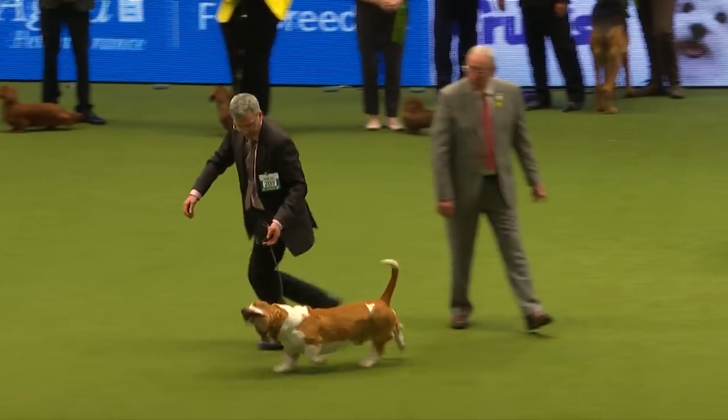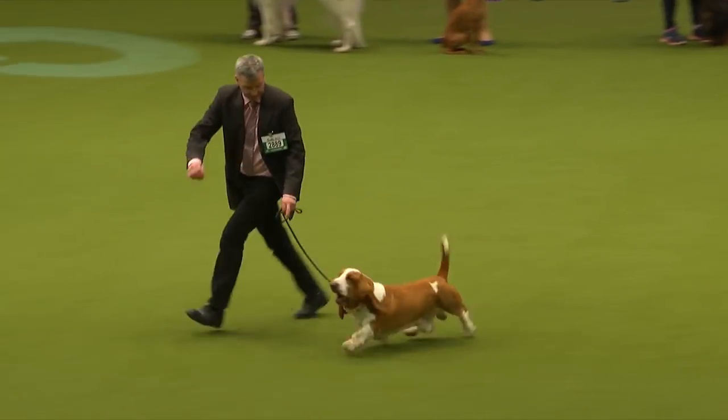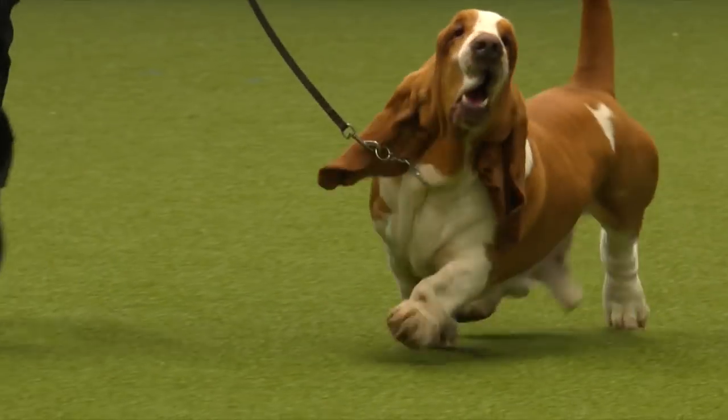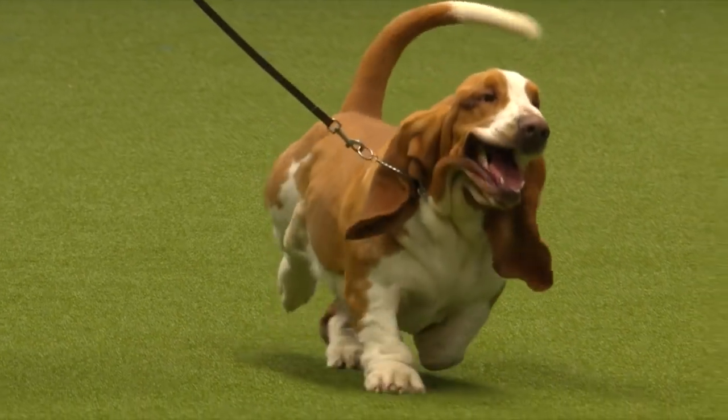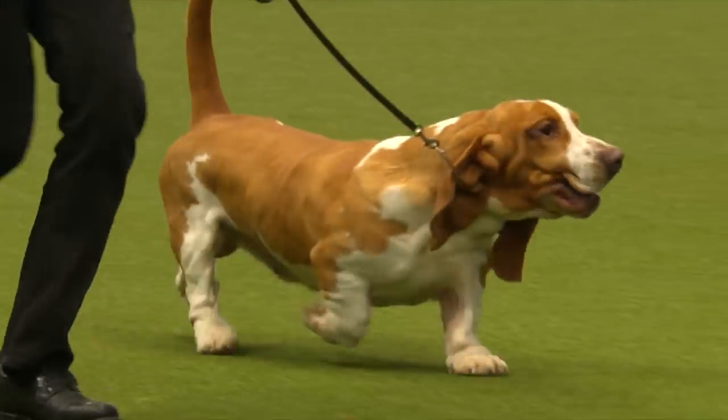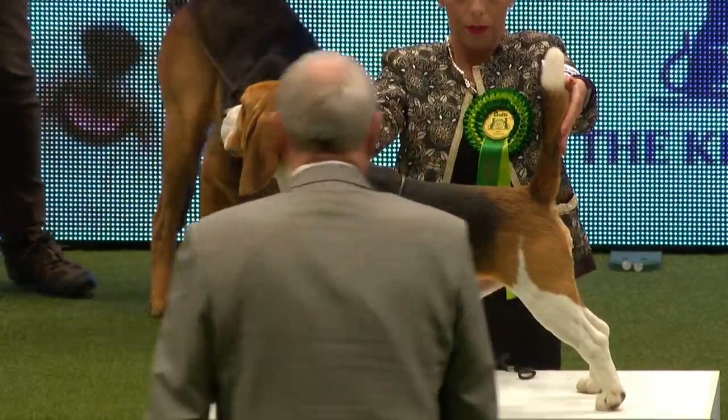This one, a tan and white, and a very nice top line, that wagging stern, strong bone, as we see, and strong feet, very important for a hunting hound. As well as all the distinctive appearance, a very distinctive voice.